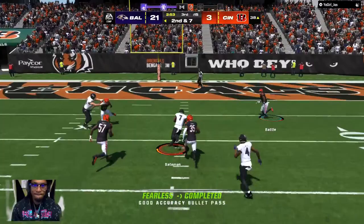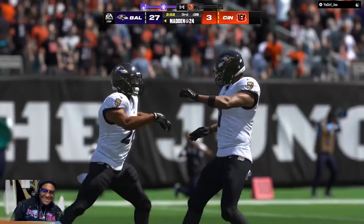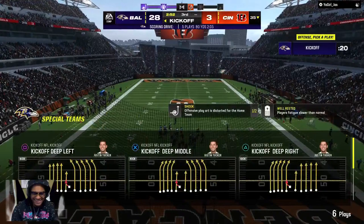Jackson's throw brought in here by Bateman. Rashad Bateman, his second touchdown of the afternoon, as he's able to push that lead out a bit further. Now Tucker to add the PAT. And he's been a busy man, 5 for 5 now, as he knocks another one through to extend the lead.